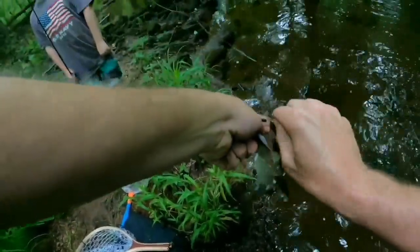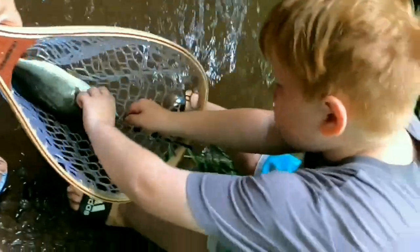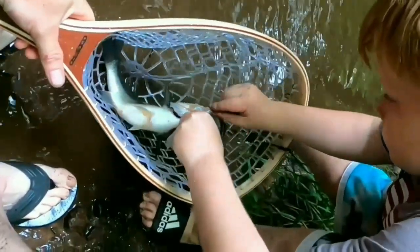The fish creek, they're coming downstream, and we got another big bass in this tiny stream.